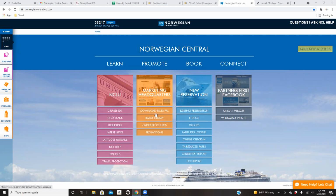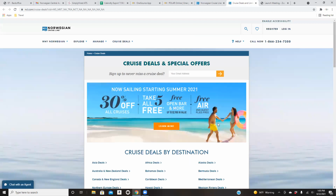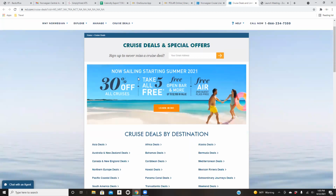So right here under promote, you're going to be able to pull up some images, order brochures, look at promotions. So let's look at what kind of promotions Norwegian has. Norwegian is really good for their all-inclusivity. They usually have packages that include free Wi-Fi, drink packages. So let's see, their deals right now: sailing starting summer 2021, 30% off all cruises. Take all 5 free open bar and more, plus free air for second guest. It says free air, second guest flies free. So a lot of people will go with Norwegian just because they do include so many different offerings.